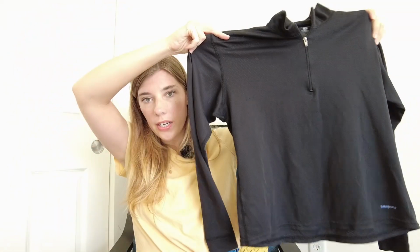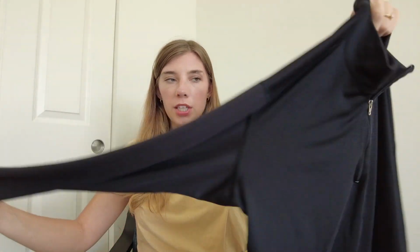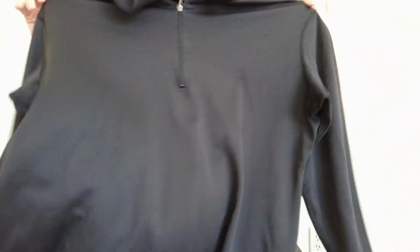And then next I found this base layer quarter zip, and this is from Patagonia. It's a size small. This does have a few pulls on it, but I still pick these up as long as they're in mostly good condition. I thought this was a nice one because it's more of a cropped length, but it's supposed to be like that, which I think is nice for a women's style.